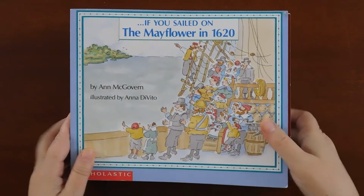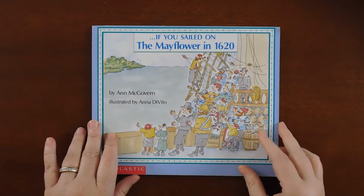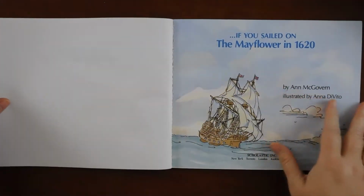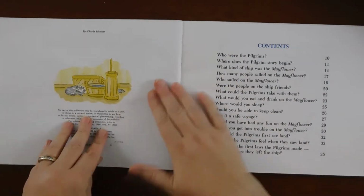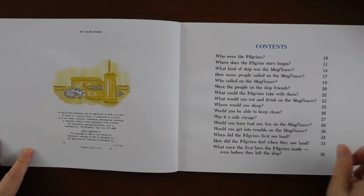So I'm going to show you the covers of all of these, but I want to take you through the very first one here, If You Sailed on the Mayflower in 1620. All of these books tend to follow the same format. They take you through what life was like for families, and in particular, what life was like for the children.